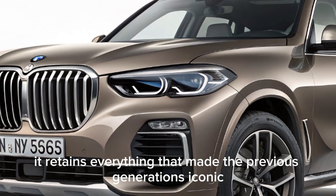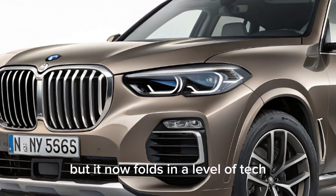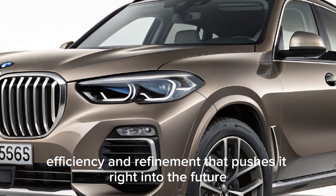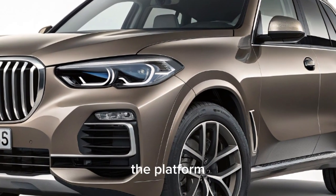The 2026 X5 is a perfect example of that philosophy. It retains everything that made the previous generations iconic, but it now folds in a level of tech, efficiency, and refinement that pushes it right into the future. Let's start where it matters: the platform.